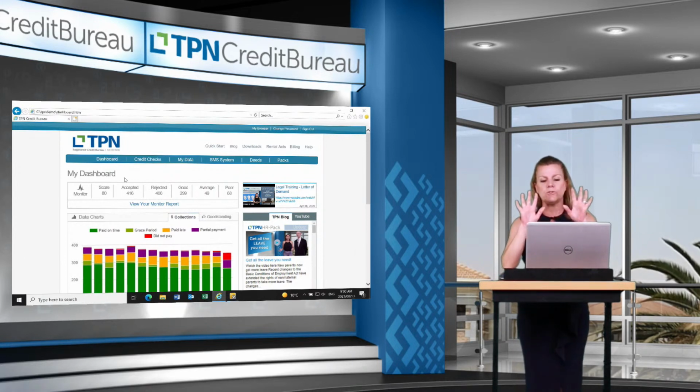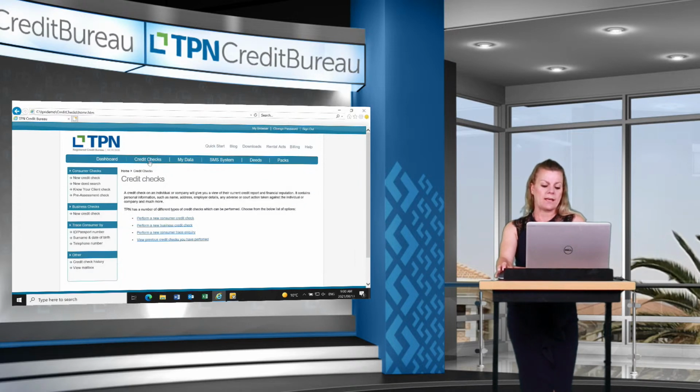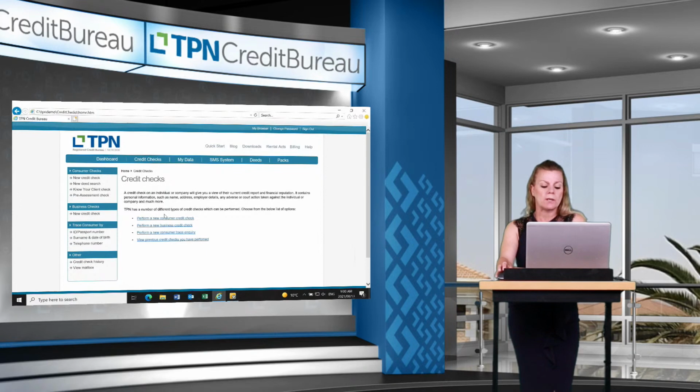So you've all received your usernames and your passwords to the TPN system. You log in, and at the top you'll see the heading credit checks. Click on the heading, and then you'll click on perform a new consumer credit check, because that's obviously doing a credit check on a person.